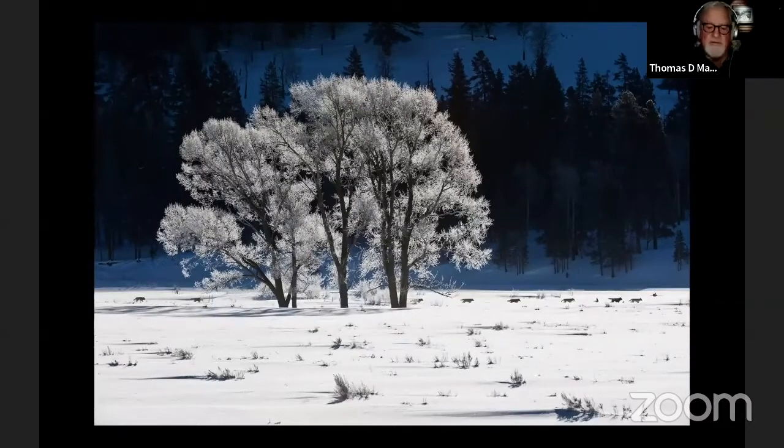We'd followed the Druids up the Lamar Valley the evening before as they hunted and patrolled their territory. That morning, I saw these cottonwood trees covered with hoarfrost. A bit further down the road, we saw the Druids heading towards the cottonwoods. We turned around and quickly went ahead to the trees, knowing the wolves were likely following the Soda Creek.